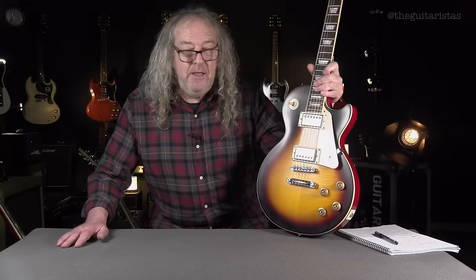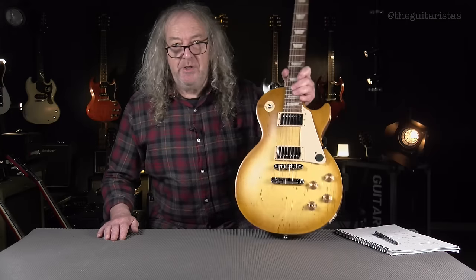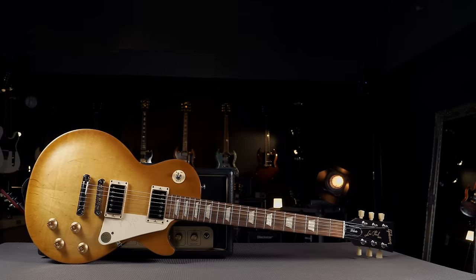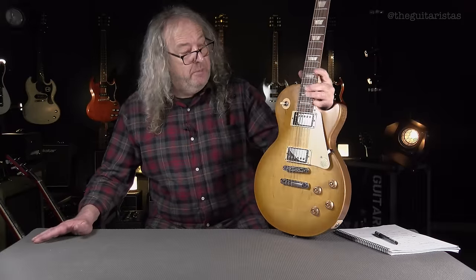And this one here is the Epiphone Limited Edition 1959 Les Paul Standard. Current retail price in the UK, around about £750, although this does come with a quite nice, lovely hard case. And then the first Gibson in the lineup is this Les Paul Tribute. So this retails around about £1,000. And this is the entry level to Gibson Les Paul ownership, I do believe.